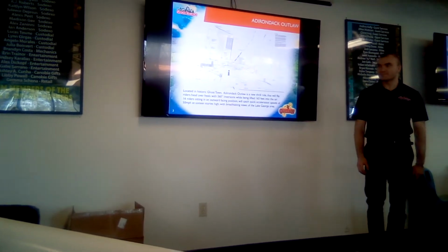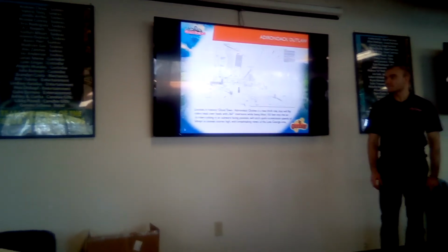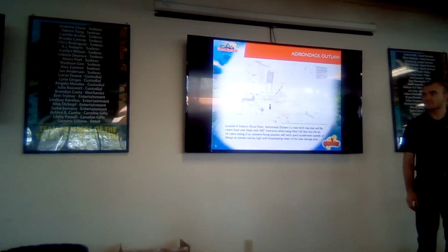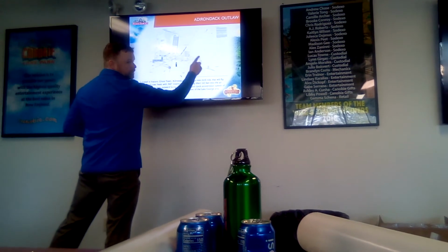So this is a site plan of where it's going to be going. I think people are asking, how can you possibly fit a ride like that? What we're looking at here is that the Adirondack Outlaw is going to go right in that open area between the Steamin' Demon and the Condor. Does that make sense? Yes.